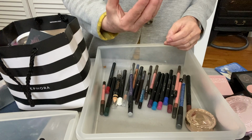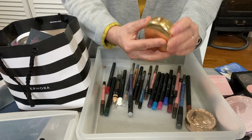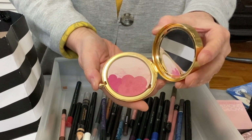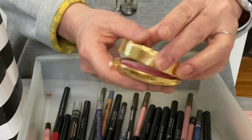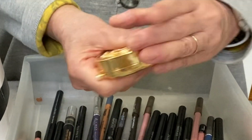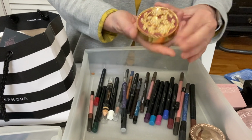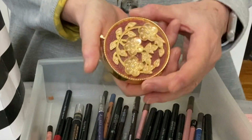This compact is collectible. Look how pretty it is. So pretty. It's a blush. I think once a year they come out with a collectible compact. So I'll keep it. It's pretty.